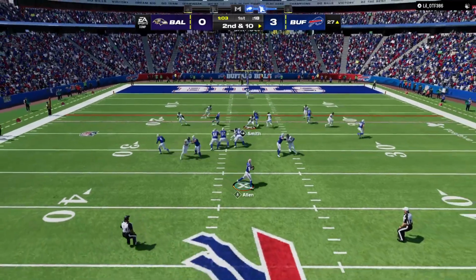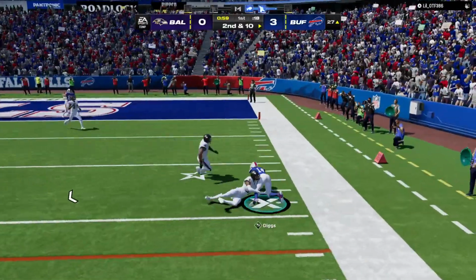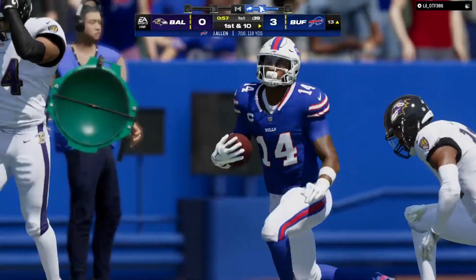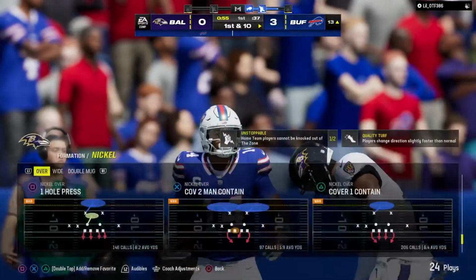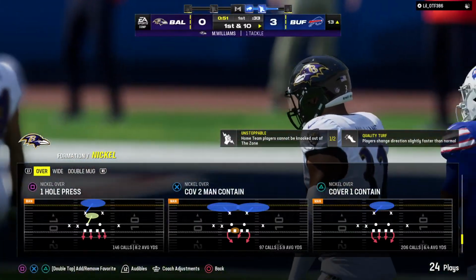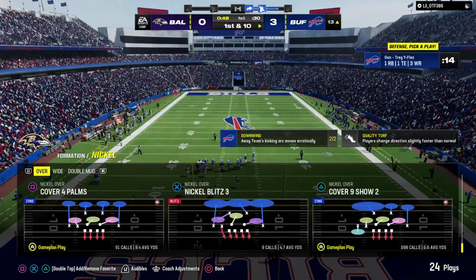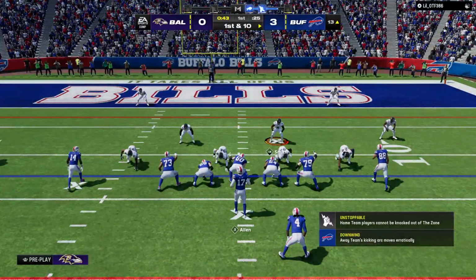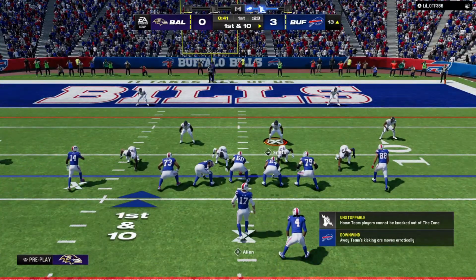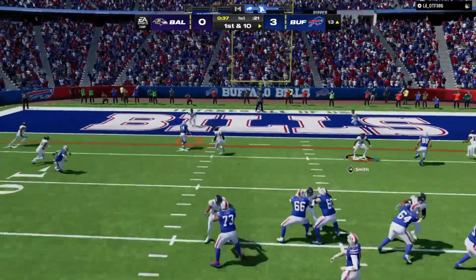To the air, Allen. He's got it, complete to Diggs, right side. And he's going to be taken down with the 1st down at the Ravens' 13-yard line. 14 yards that time for number 14. I don't care who you put on him, he's going to be a handful in one-on-one throws. Yeah, right now, you're right. They're in man-to-man. Maybe needs some safety help. I would say that'd be a good idea. Double team him somehow. I'm going to have to make someone else beat me.